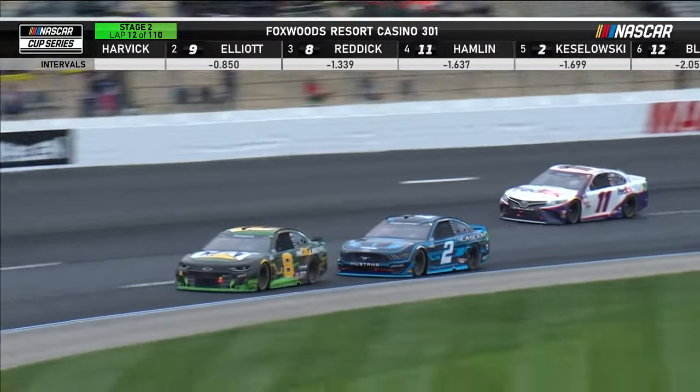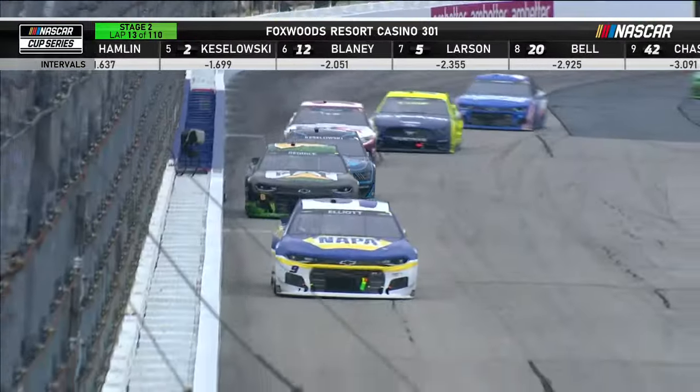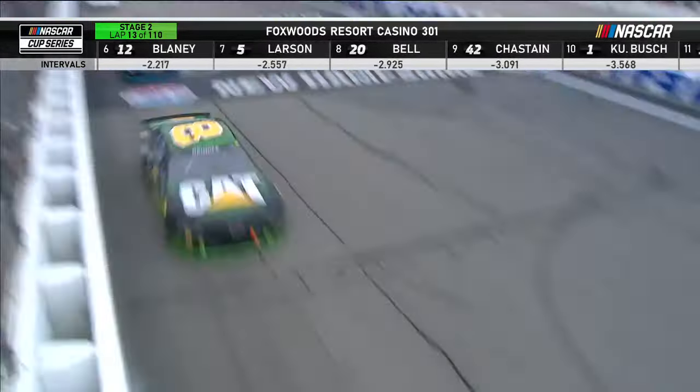Man, I'm surprised at how those cars are able to get down into turn three that deep, and it sticks. Look at where he comes off the corner. He loses almost no time making that much of a commitment to the entry.